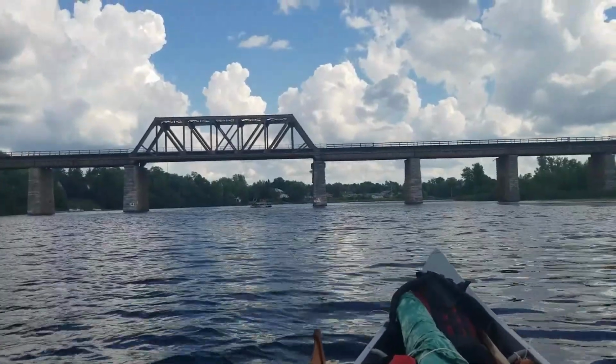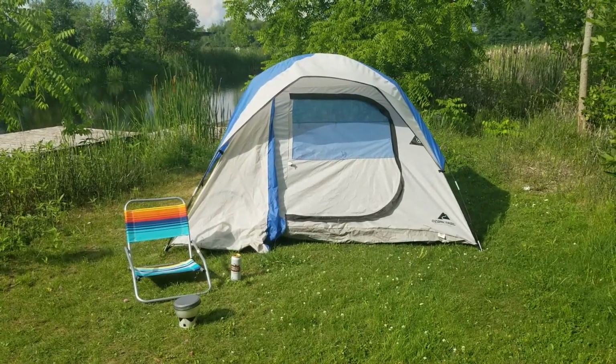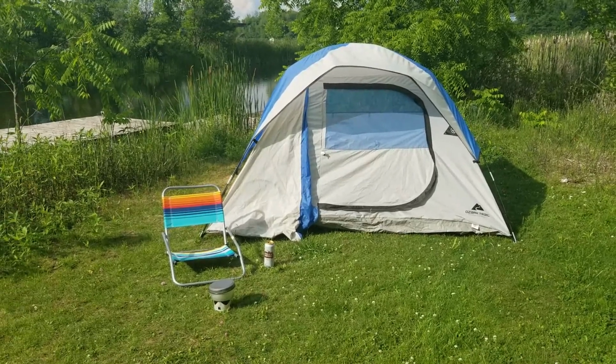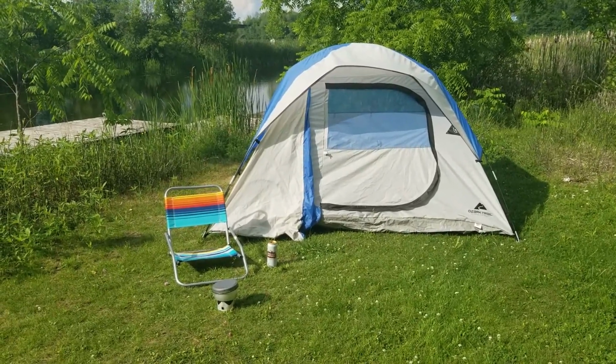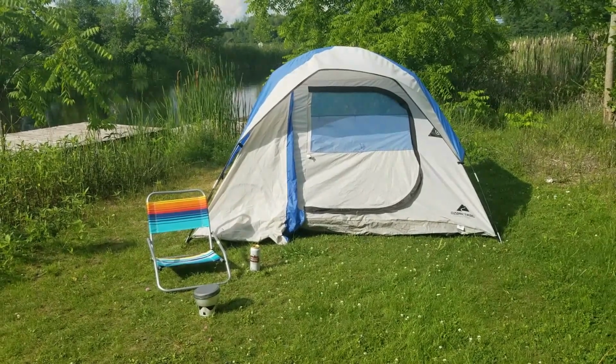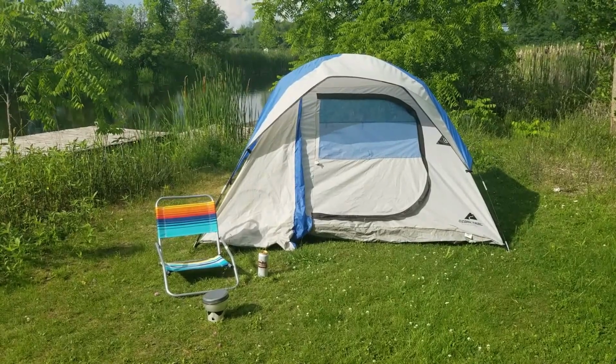Pretty spot. All right, so I paddled and sailed most of the day, and I've reached a campsite. There's a Parks Canada campsite. This site cost $5.02 a night Canadian. And it's waterfront, and I'm the only person here.